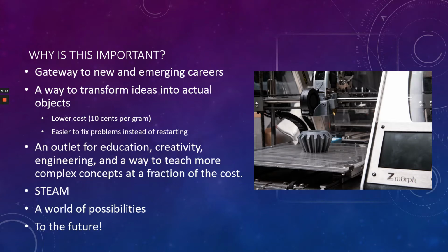3D printing is cool because it allows you to turn your ideas into something real. Most ideas start with a problem, but they don't always have to be big problems. Sometimes it's something as easy as just making our lives a bit easier. 3D printing is also very cost efficient. The printer here costs around 10 cents per gram to operate. This means that you can make some really cool things for a fraction of the price of buying it at a store or online.